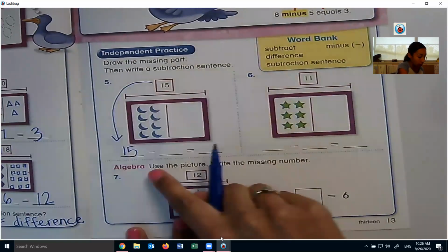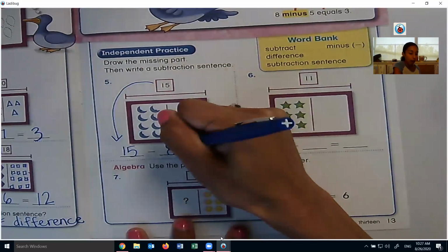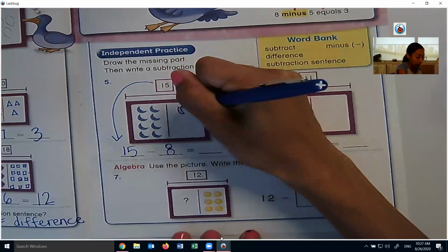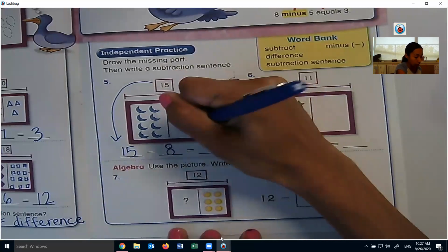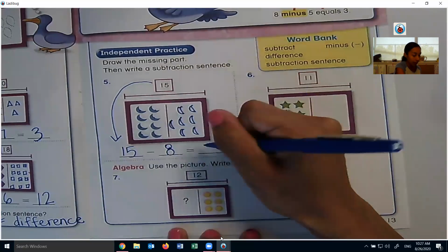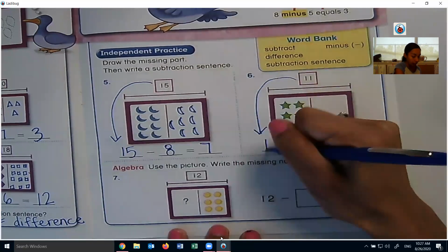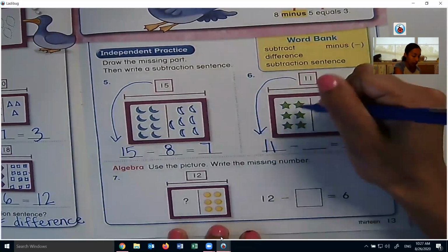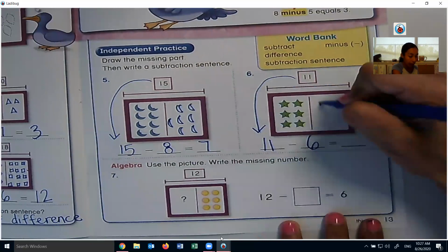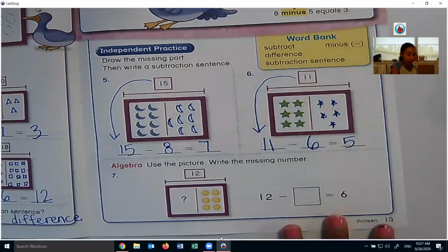15 take away 1, 2, 3, 4, 5, 6, 7, 8. 8 is what's being taken away. 15 minus 8. I'm going to draw more moons. 15 take away 8 gives me 8, 9, 10, 11, 12, 13, 14, 15. So 1, 2, 3, 4, 5, 6, 7 is my difference. I have 11 here as my whole. I'm going to take away 1, 2, 3, 4, 5, 6. 6 is my first part. 7, 8, 9, 10, 11. So 5 is one of my parts, my difference, part, whole.